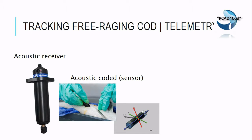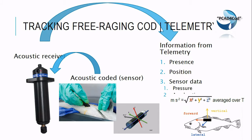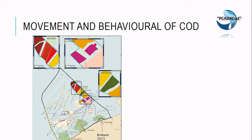With this technique, a tag is inserted into the fish, which emits a signal, and with this signal, we get information on the presence, the position, and sensor data, which in our case includes information on the depth of the animal through a pressure sensor and the overall acceleration of the animal through an acceleration sensor.